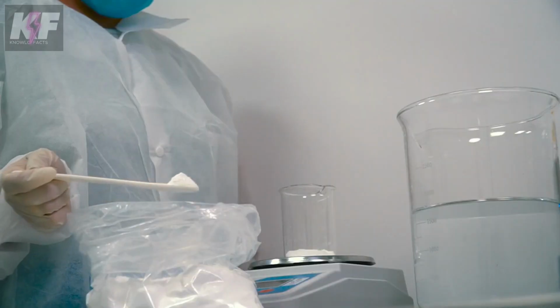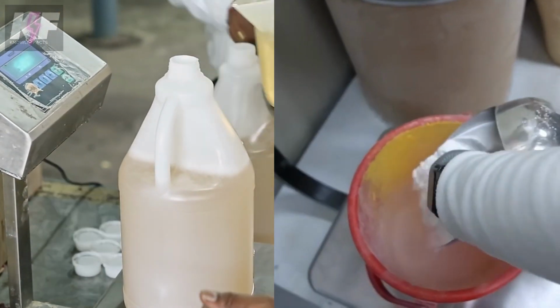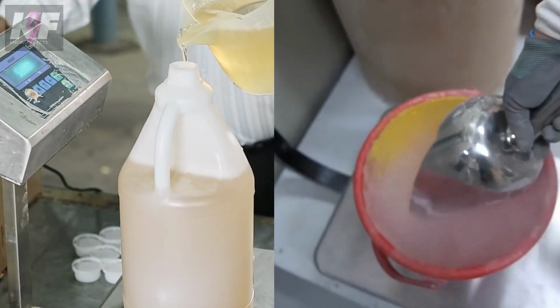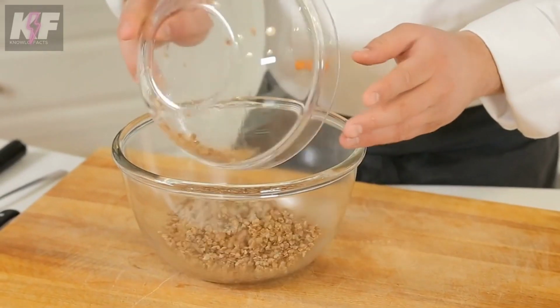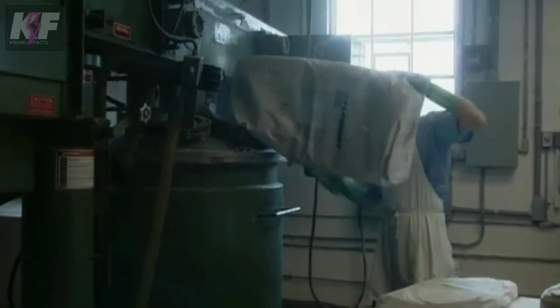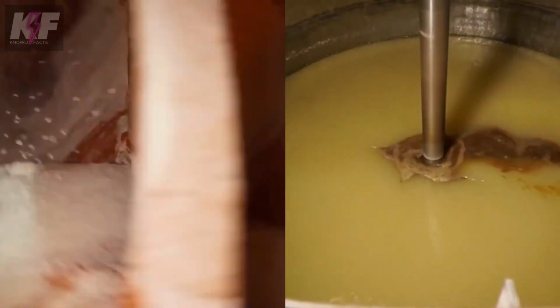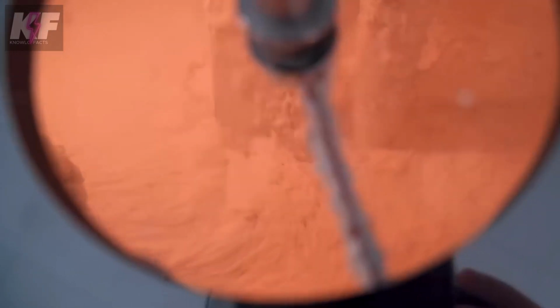Now, getting these chemicals in just the right amounts is quite the task. Imagine having to measure some ingredients by the ton and others by the kilo. It's not something you do in your kitchen. After all the weighing and measuring, it's time to mix things up. Here's where the magic happens. In comes a high-capacity mixer, a piece of machinery that's all about precision and consistency. It's not your average kitchen mixer.